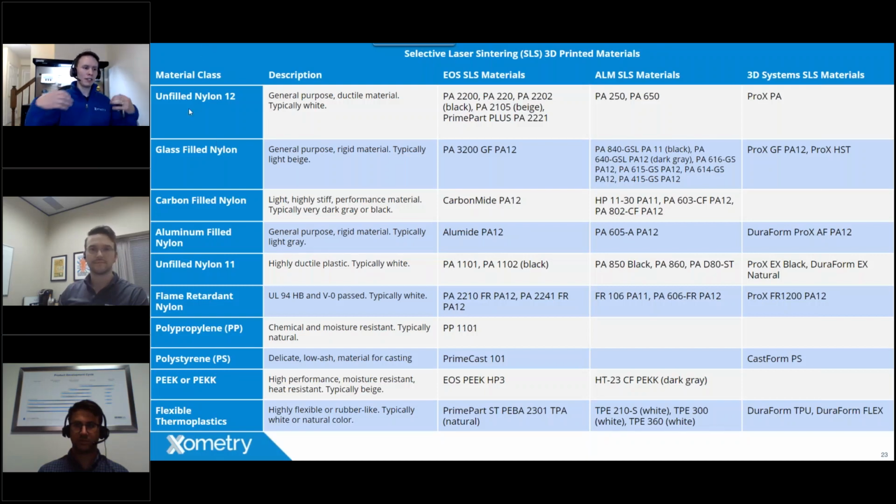So we did talk about these unfilled materials: glass filled, aluminum filled, carbon filled, and depending on the manufacturer, material manufacturer, these are some of the major ones that you have, you may know some different terms. That's why you may see that EX or HST, or you may hear alumide. Sometimes it's the term used for aluminum filled because it's a brand through EOS. But just understand that alumide and PA605A are both 50% by weight aluminum filled nylon 12s.